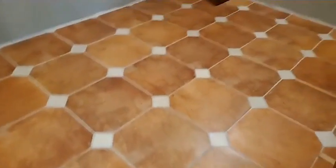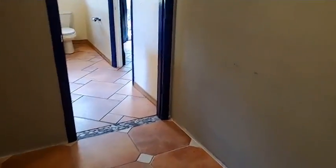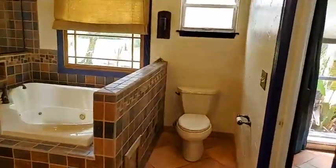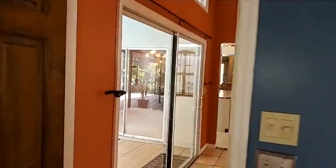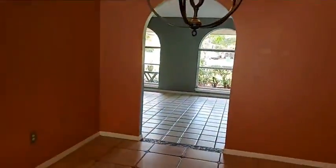The master closet has tile floors as well. They had some built-ins that they put in. So you got the built-ins. This room is the size of some people's bedrooms. So you could reshelve it, do a full-on California closet in there, or leave it as it is. I love walking through this master bedroom. It's just so pretty.